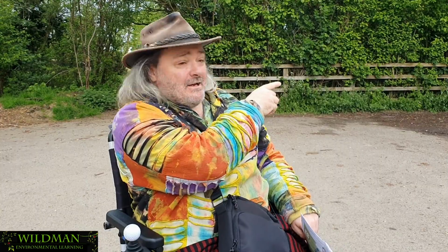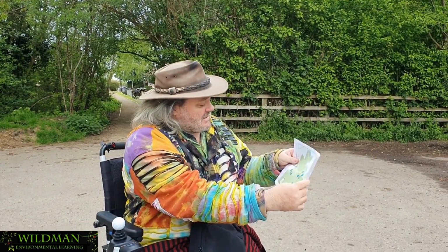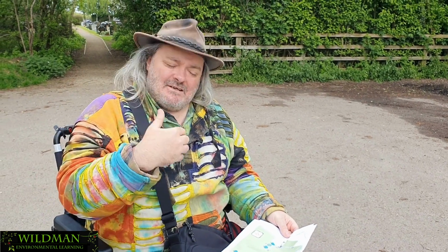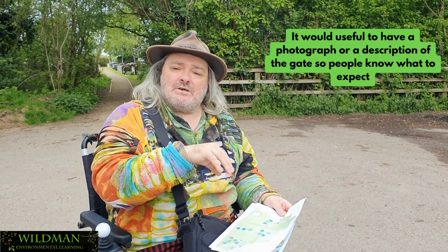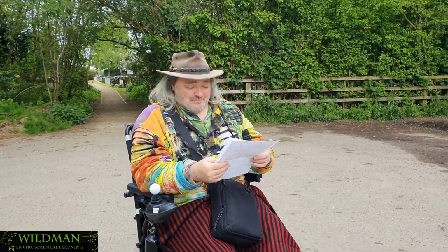We've got this one over here, which I'm going to try and get through, and we've got a couple more down there, and that basically takes us from point A to point B on the map. Maybe when you say there's a gate, maybe include a photograph, a description, or whatever, just so we know what we're going to be presented with before we arrive. So I'm going to have a go at this.